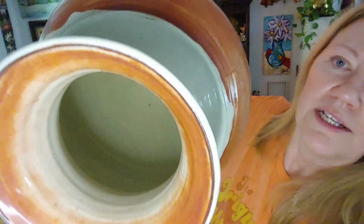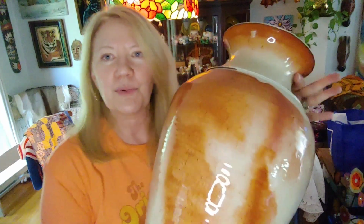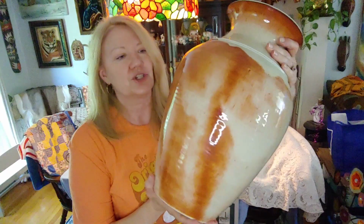You can see in there the grooves. This is a piece of pottery. It is absolutely stunning and gorgeous. Great for the fall with the colors. I couldn't believe I got this for $25. This is a couple $100 piece of pottery. For sure, all day long.